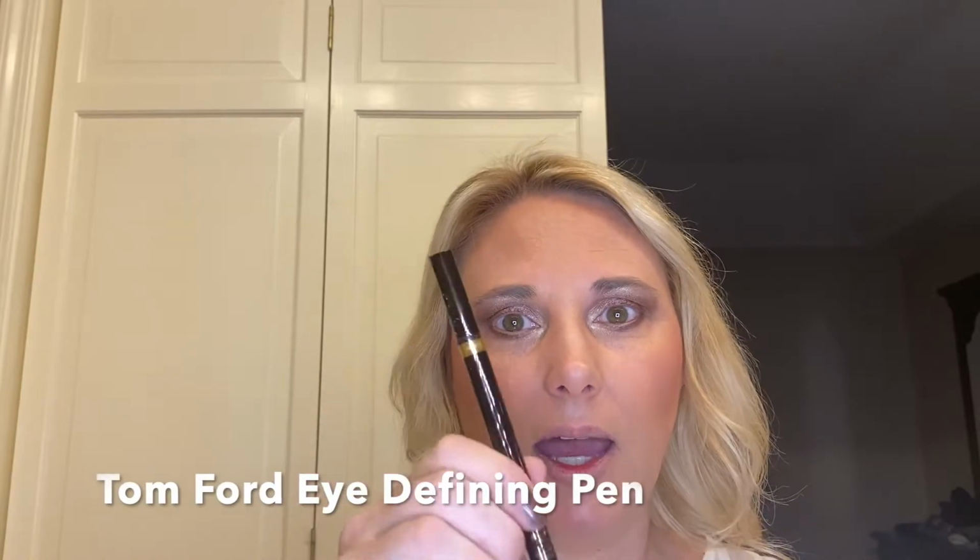So my eyes are on. Now I'm going to go in with my eyeliner. My favorite liquid eyeliner is the Tom Ford Eye Defining Pen. And I love it because it's double-sided, so you've got two sides there. And I just think it makes applying liquid eyeliner seamless. So I'm going to very quickly apply some eyeliner. All right, and easy, so easy. So that is my favorite liquid eyeliner.